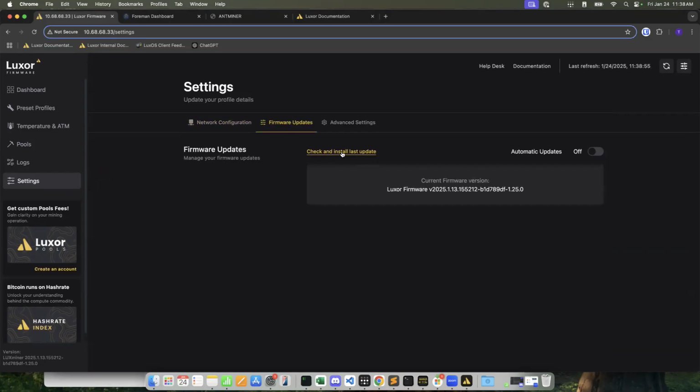For updates, you literally just click this button, and the miner will reach out, find out if there's an update. If there is, it'll pull it down, restart the mining process. Hashing will stop and come back up. Takes about 5 minutes or so. It's not hard to do at all.